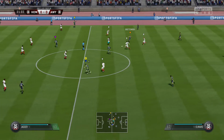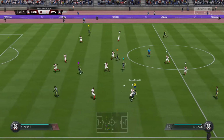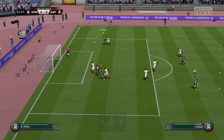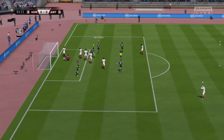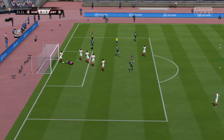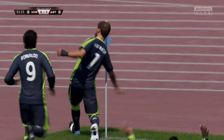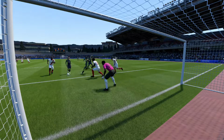Clément. Frank. David. Brilliant pass, can he finish it? Saw the goal and went for it. Well, they've broken through here with a really good goal. And the celebrations reflect that. The supporters are going crazy. It's a terrific moment for the team.